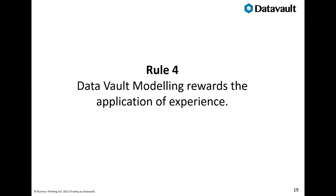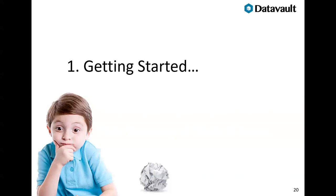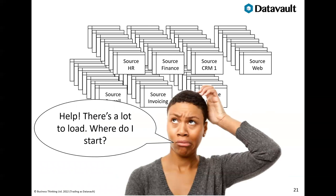Okay, so my first issue, getting started on a Datavault model. So you're just about to start on your modeling. You've got all these source systems you'd like to bring into the Datavault. And there are lots and lots of tables attached to those systems. So it's a bit daunting. Lots of tables to bring in, lots to load. Where do I start? How do I pick which table to load first?